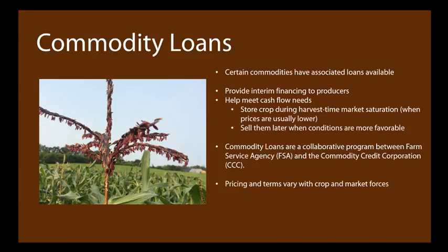So if you're looking at your seed budget this year and knowing that you're not going to be able to cover the seed budget until another payment comes in from another crop, then you might be able to use one of these loans just to cash flow through that pinch point in your season, your financial season. The basic goal of these is to use them to cover storing your crop during maximum market saturation.